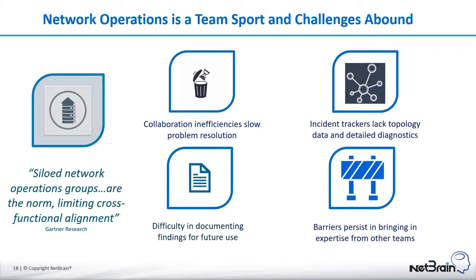And lastly is this additional expertise from other teams that is oftentimes necessary now to troubleshoot some of the more complex tasks. How do we then bring that technology, that expertise and that knowledge into the team during collaboration is continuing to be a challenge. So today we're really excited to announce our incident-based collaboration.